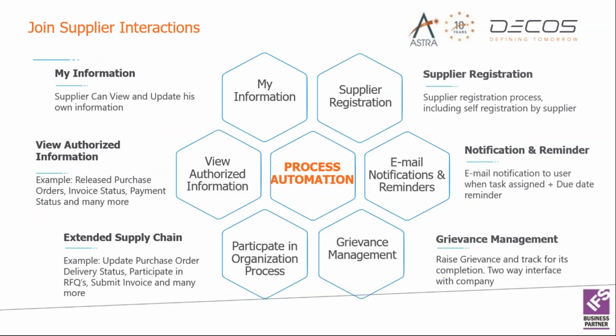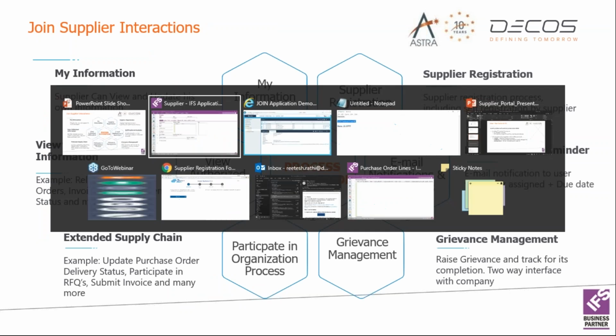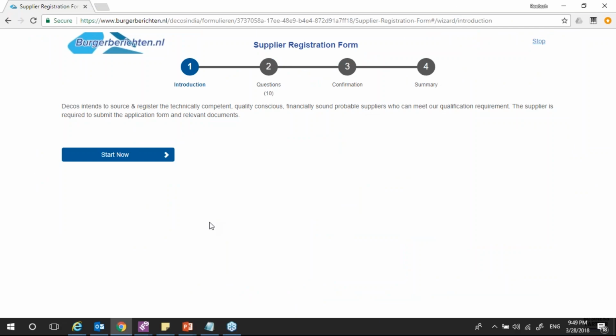So this is what we have just seen, the supplier registration process. So this is one way of doing it. Now there is another smart way of doing it, wherein we give control to the supplier to enroll or complete the registration process. Join also comes with electronic forms. These are smart forms which you can define and configure as per your requirement within no time.